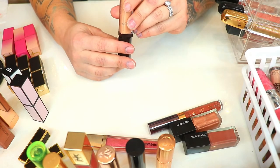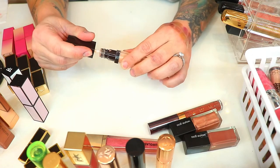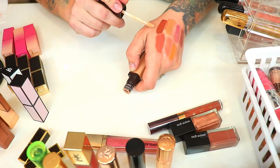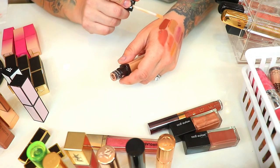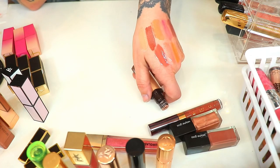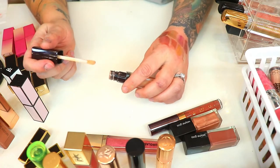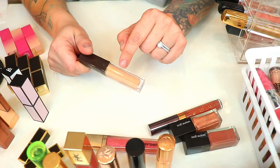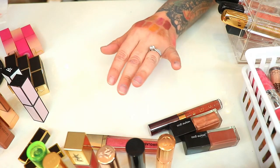Laura Mercier, Bare Naked. I probably need to get another one of these, though. This is hella old. I do need to declutter this. But it was in one of my first Sephora samplers. This gloss was in there, and I loved it. It looks more yellow now. It used to look pink. So I'm going to declutter this one, but I could see myself buying that again in the future.